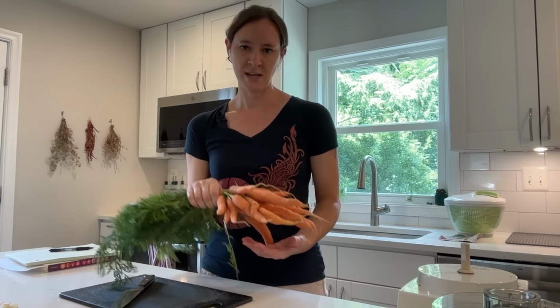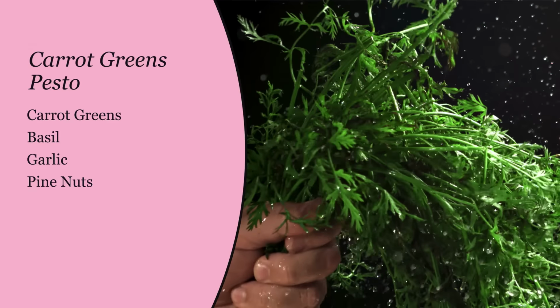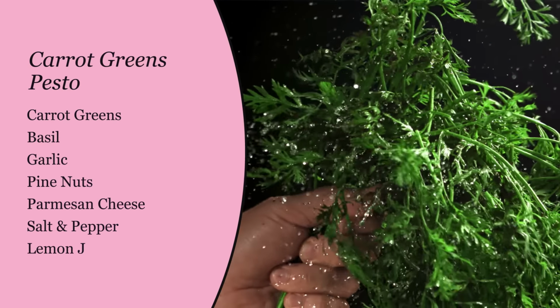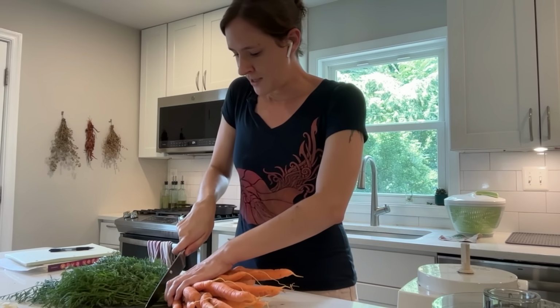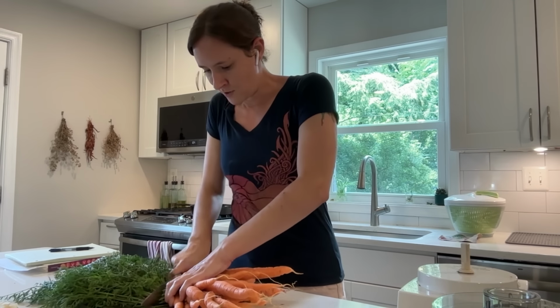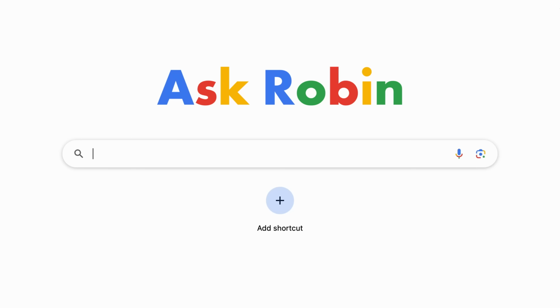I'm gonna make my carrot top pesto. If you've made basil pesto before, it's the same process. So first I'm gonna cut these carrot tops and give them a really good wash, and then I'll get everything going in the food processor. And I think when you think about trying new ingredients in the kitchen, it's always good to just do a quick Google search and make sure it's edible, right?